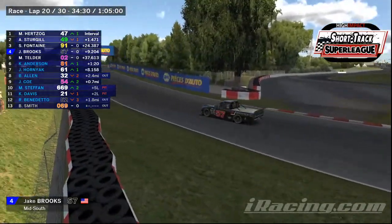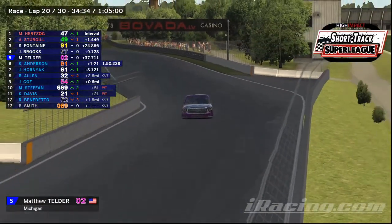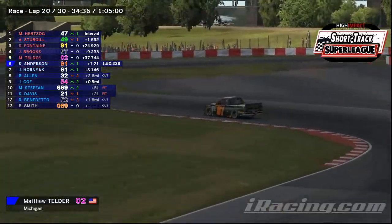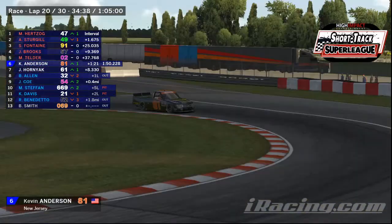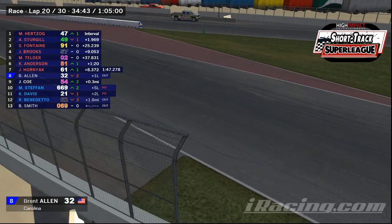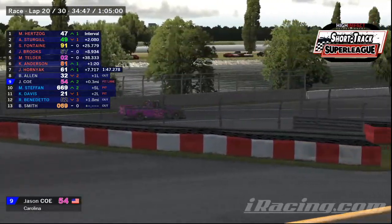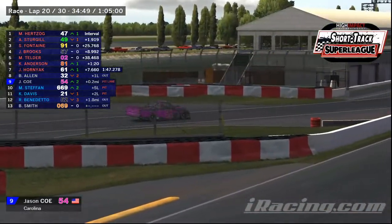Ooh, a little wide in turn 1 and 2 there. Matthew Teller is in fifth. Large gaps between those guys. Kevin Anderson in 6th. Jeff Horniak in 7th. Brant Allen is no longer running, it doesn't look like. Jason Coe is still running, but he's coming into the pits as we pick him up here.